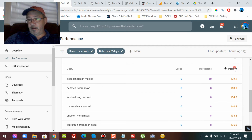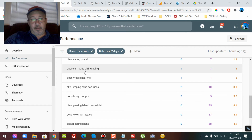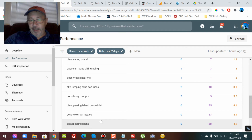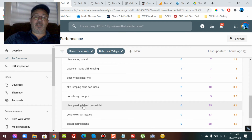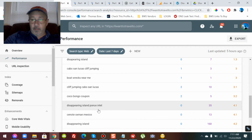Come in here, make sure we're in the right place. It ranks for all kinds of things, like disappearing island here in Daytona Beach, cliff jumping in Cabo San Lucas, right? There's a whole bunch of things that it ranks for. And you see again, it has to be demographic. If it's not demographic, it's pretty much worthless, right? So there you have it.